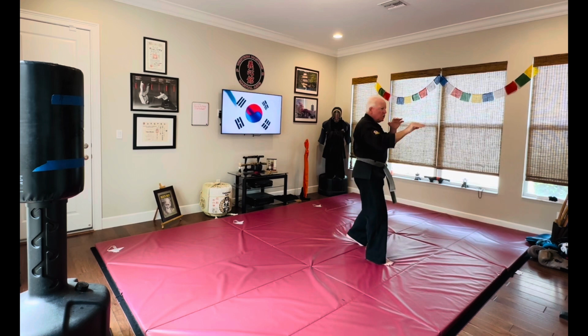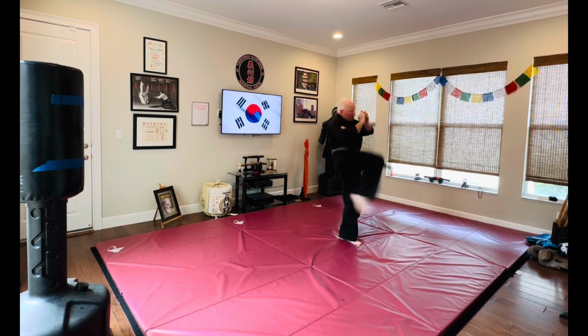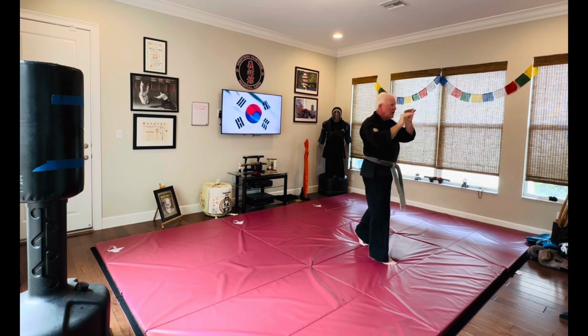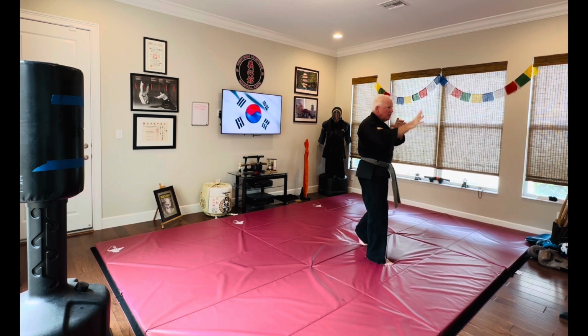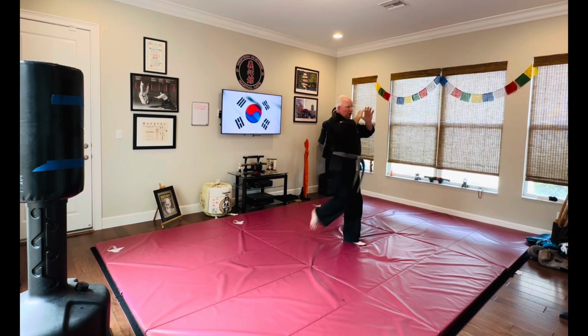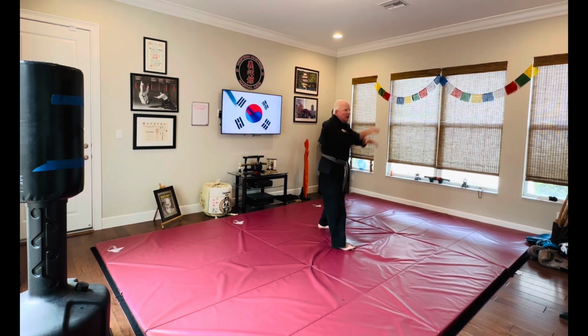Here you see me doing back leg snap kicks. I hold my hands in a Muay Thai position, which is really hands held high. It allows me to be able to connect with any lead hands that they may bring up to try to block the attacking position. In Aikido, we refer to that as ateme.